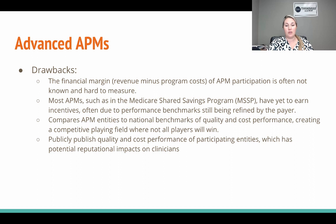The drawback, of course, is that the financial margin, which is the revenue minus the program cost of APM participation, is somewhat unknown and very hard to measure. And APMs, such as the Medicare Shared Savings programs, have yet to earn incentives, often due to continuing performance benchmarks being changed and refined by payers. The APMs are compared to national benchmarks of quality and cost performance, and it creates a competitive playing field where not all players will win. So not all clinics will be successful because they're being compared nationally to other benchmarks. So there is a net zero, so to speak, kind of benchmark. They are also required to publicly publish quality and cost performance of their entity, which can have reputational impact on the clinicians as well.